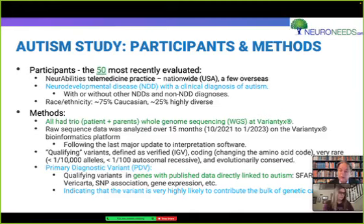The vast majority of variants do not change the amino acid code. Less than 1% of them do. The variant had to be very rare. For almost all of them, it had to be less than 1 in 10,000 chromosomes that you see it. For recessive, because you have to have 2 copies, it was less than 1%. There was a few of those.